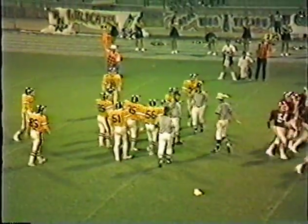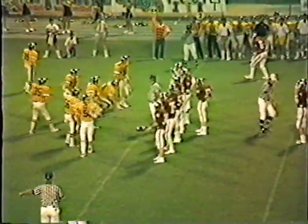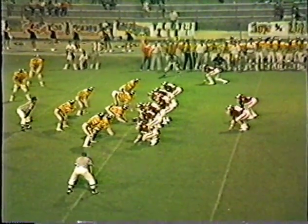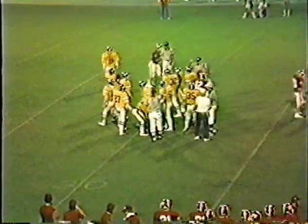Moving along the line. Fawcett in a hurry from the left guard position. Again, there's that quarterback keep. Haynes, flying around the left side, is dropped by Hambry at the 32-yard line for a gain of 3. It'll be third down, 9.